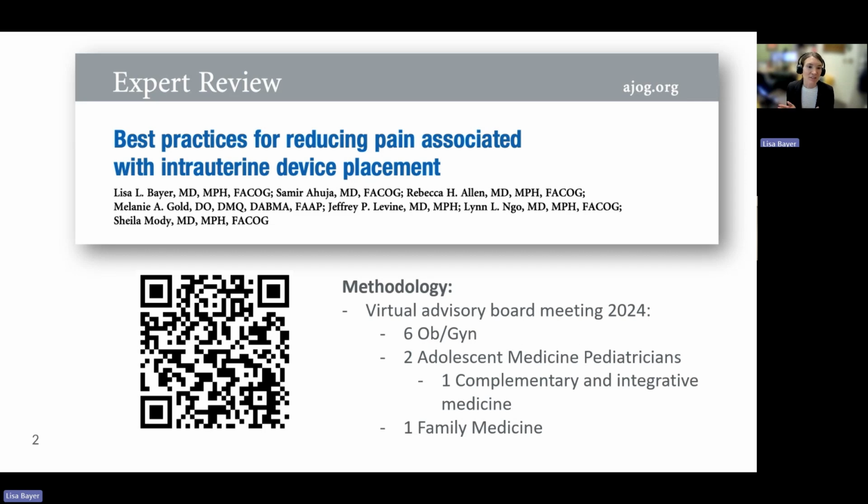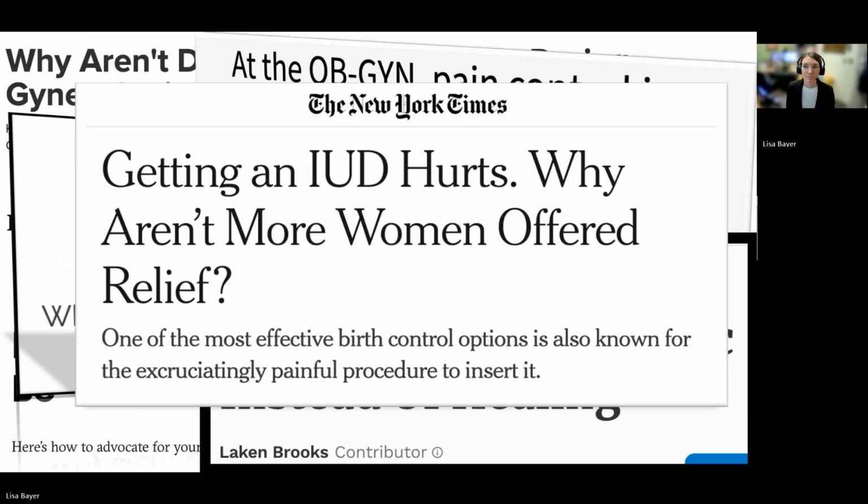And why did we write this review? At the time that we came together, we didn't really have good national guidelines. The CDC, the Centers for Disease Control, hadn't published their recommendations. The American College of Obstetricians and Gynecologists hadn't published any guidance as well. And I think we were just seeing a big gap: we have all these individual papers published, but not a cohesive way to interpret that. So the goal was really to create practical, evidence-based, and expert-informed guidance for IUD placement.